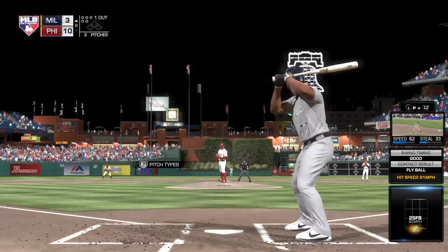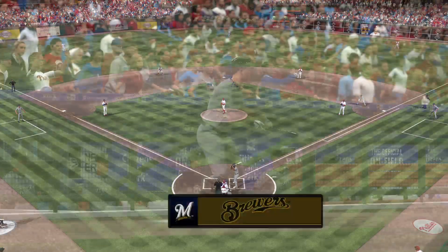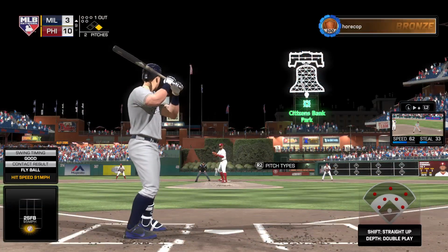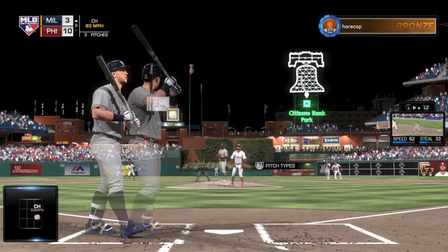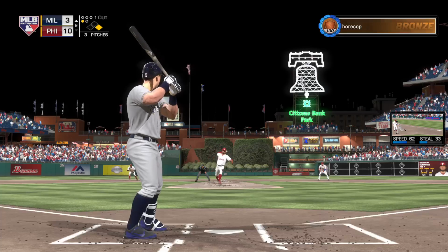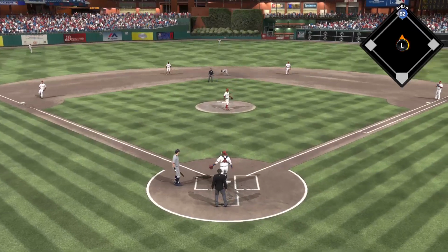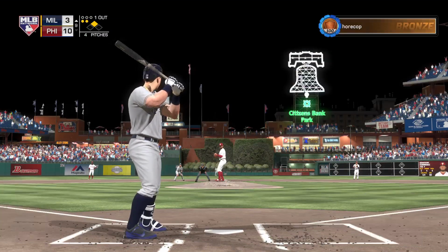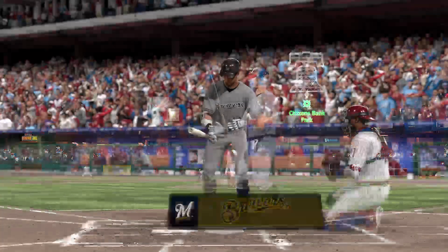Stepping into the box, Felipe Rivero. He could be bunting here in order to stay out of the double play. Hernan Perez will grab a bat and hit for the pitcher here. And he takes a cold strike. 0-1. Here's a guy who could use a 3 for 4. He's got that batting average still down in the 190s. 1 home run and 6 RBIs. Now the 0-2 pitch. And a fastball swung on and missed as he just reared back there.